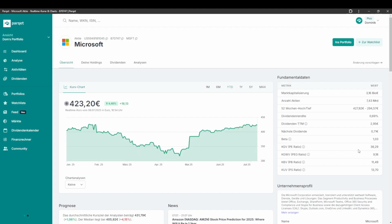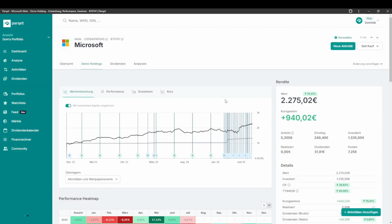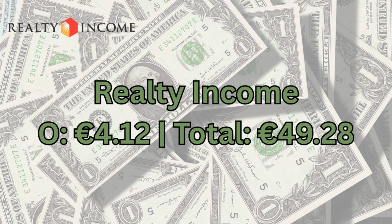If we're looking year to date, Microsoft is up 4.5%, and also over the last month they're up 2.5%. So Microsoft is always going up, I feel like. If we're looking at my position, I'm up 70% with this one. I own 5 shares with an average price of 249 euros, and so far I received 31 euros 81 cents from this beautiful company.